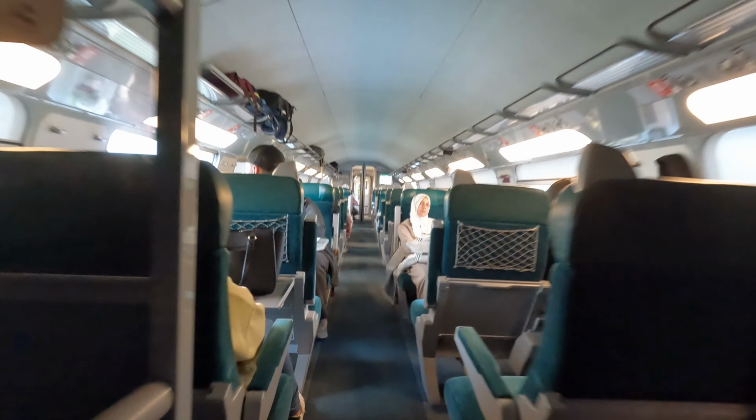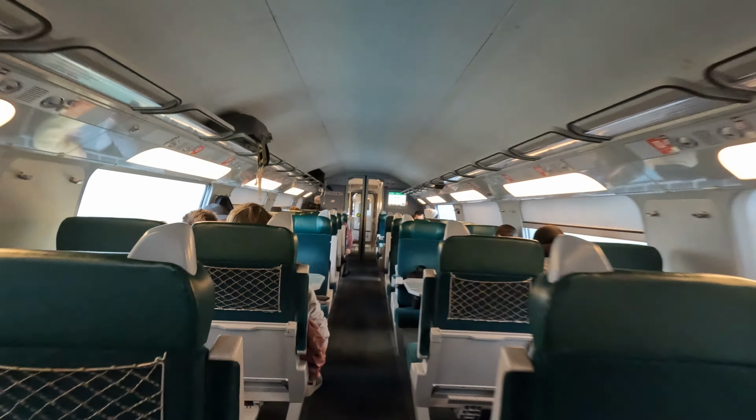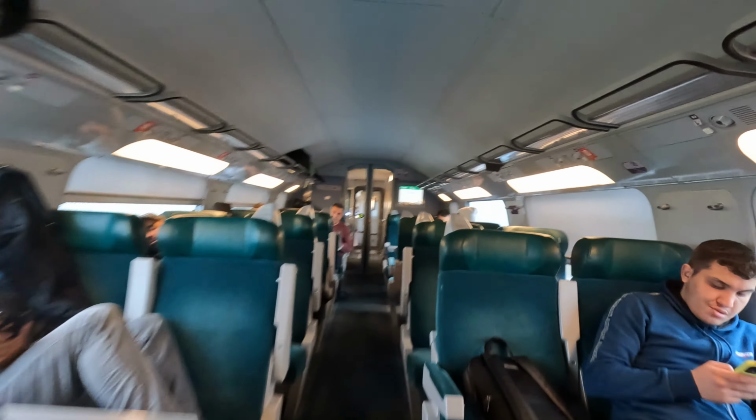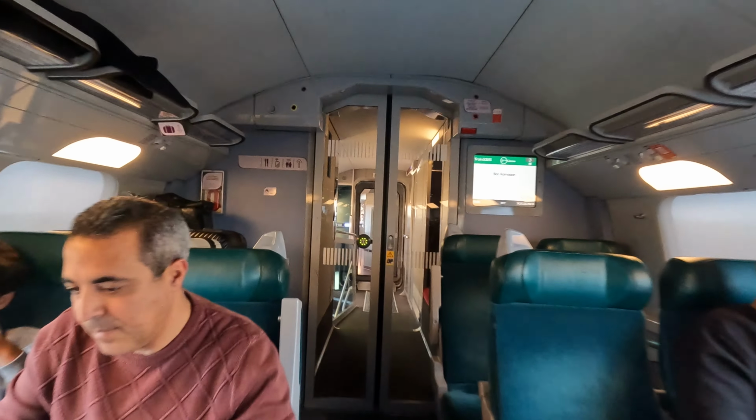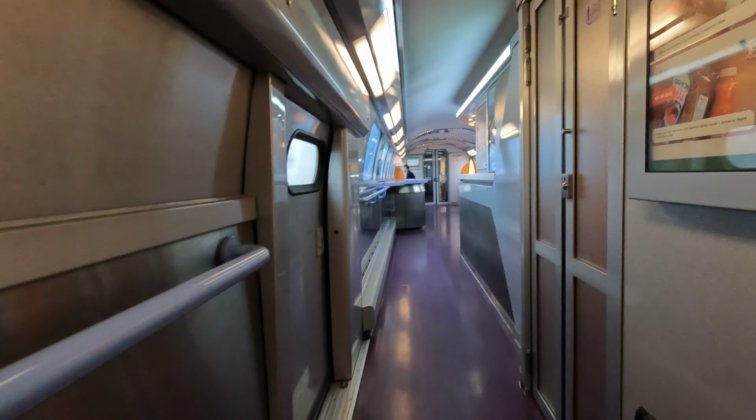Second class is in a 2x2 layout and features both airline and table seats. Unlike the French TGV, this makes up 5 of the 8 carriages on board. But as with the French TGV, the only real difference between the two is the larger seat in first. There is no complimentary food and drink service.